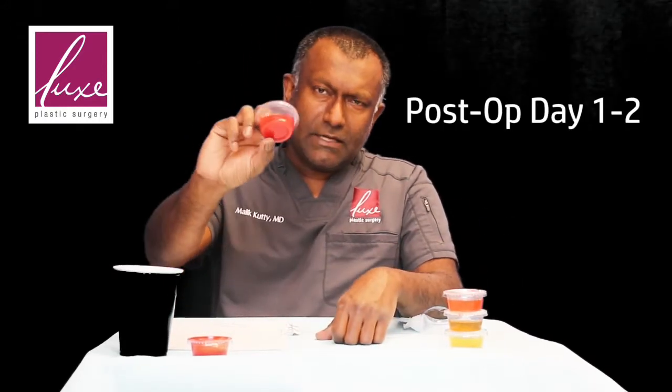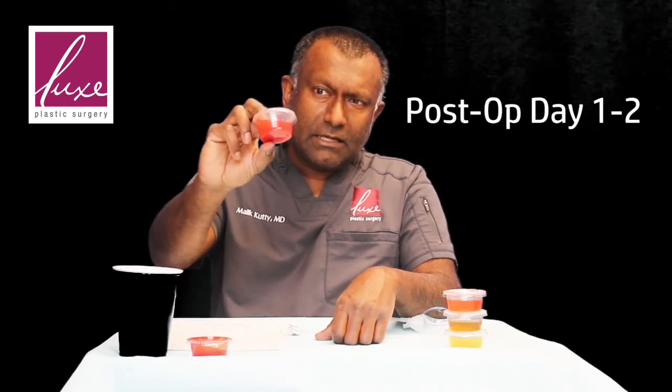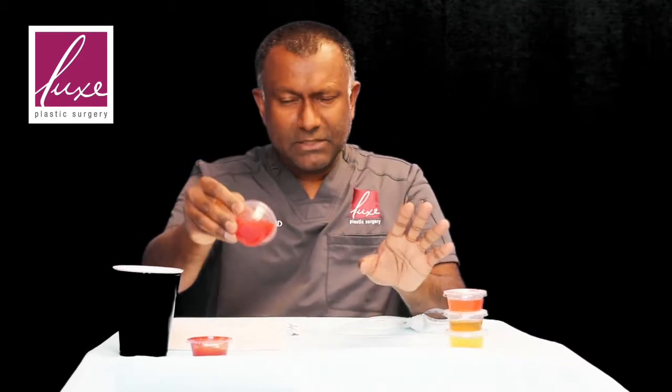So let's say that's day one. By the second day, it'll thin out, kind of a lighter version of the same color, sort of like Hawaiian Punch. And you're still going to see some little junky clots and things like that in there, but again, it's better to have it out than in.